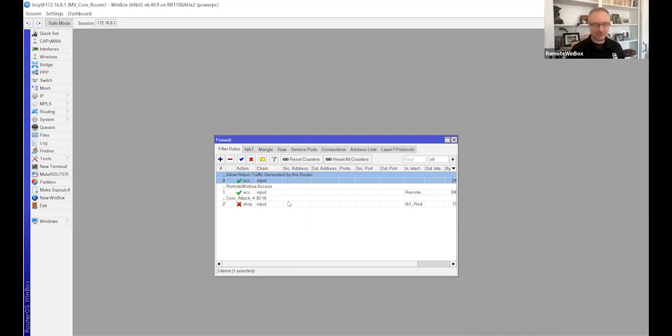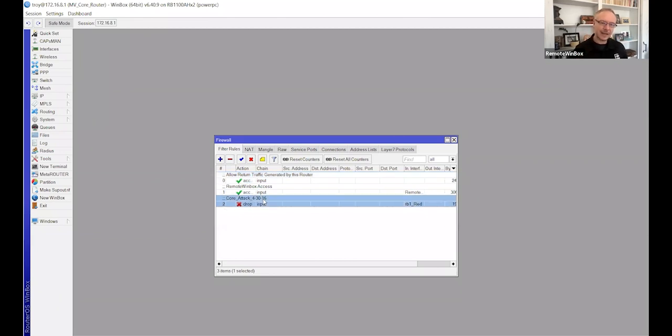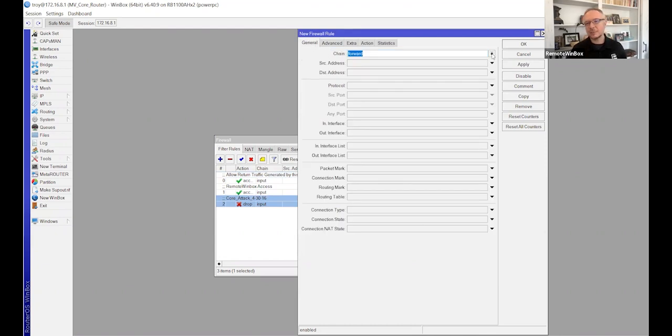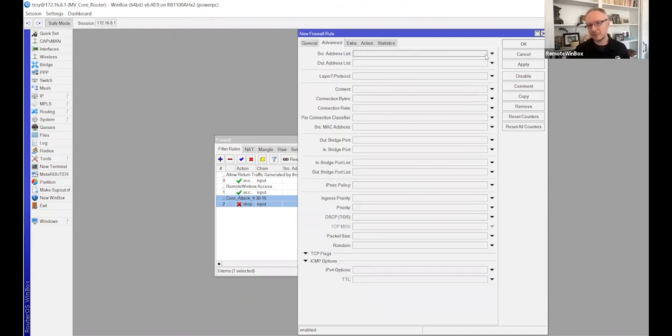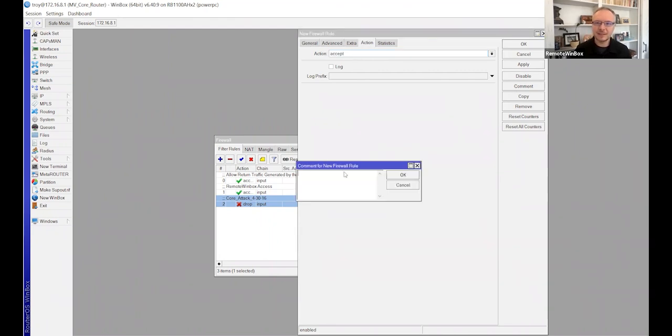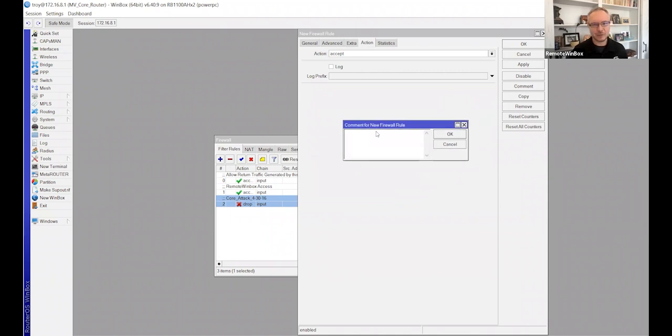So moving on to how we're going to protect this router, let's go ahead and add a rule. And in this case, we're going to say, hey, when you're on the input chain, and under advanced in RouterOS v6 (on v7, I think they merged the pages), the source address list is going to be trusted. Perfect. And then our action here is going to be accept. And what I would do is put a comment on here that says, this is allow access from trusted networks. Perfect. And say okay and okay.